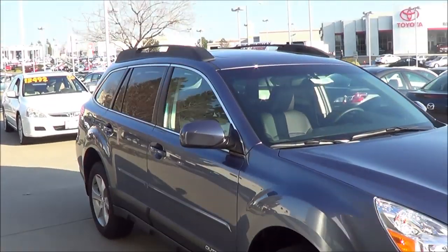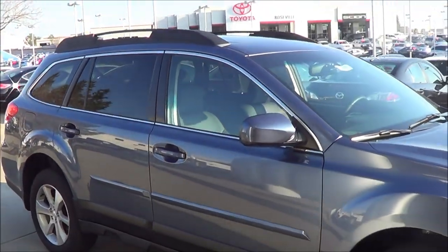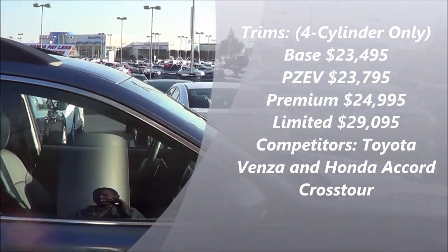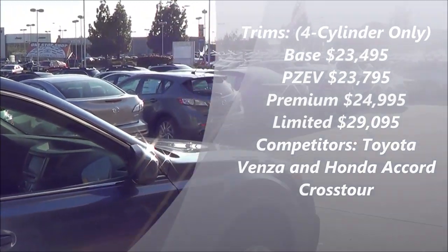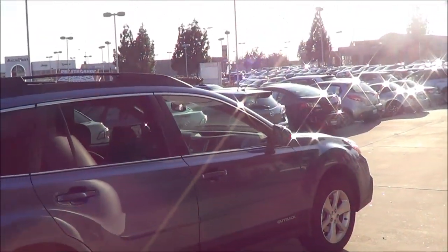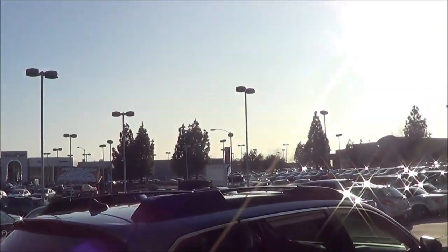The Subaru Outback's main competitors are the Honda Accord Cross Tour and the Toyota Venza, two main competitors. I say the Outback provides the best all-wheel drive system out of all of them. You have a roof rack.